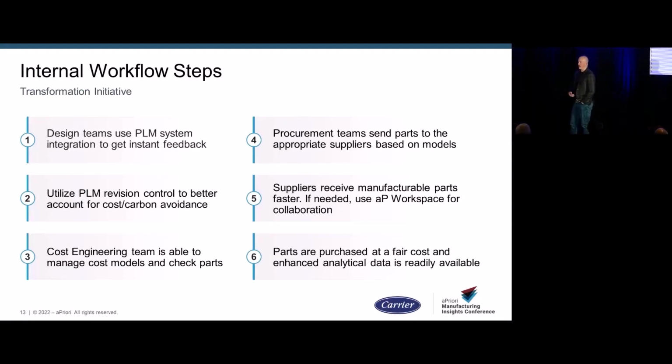So what are the workflow steps that we propose in this next value stream that we at Carrier are investing so much time into? Well, as I said, design teams use the PLM system integration to get instant feedback. We can look at this to do carbon and cost avoidance data sets, because now as they go through the PLM system, we'll see on each revision, does the cost get better? Does the carbon assessment get better? And this can all feed back into the PLM system, which of course then we can generate more data around, more analytics. The cost engineering team is then able to manage the cost models and check parts.